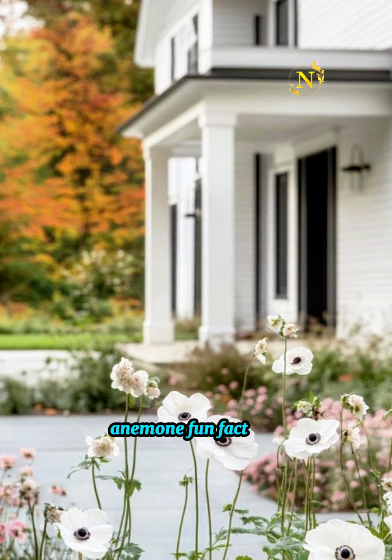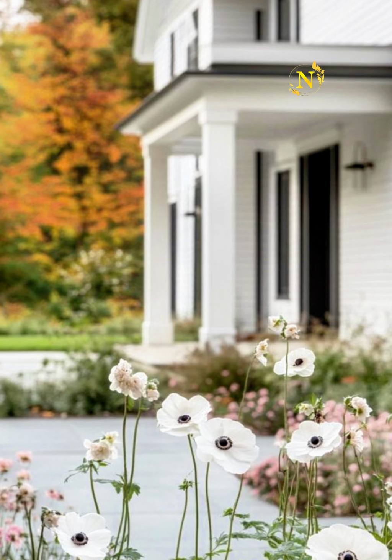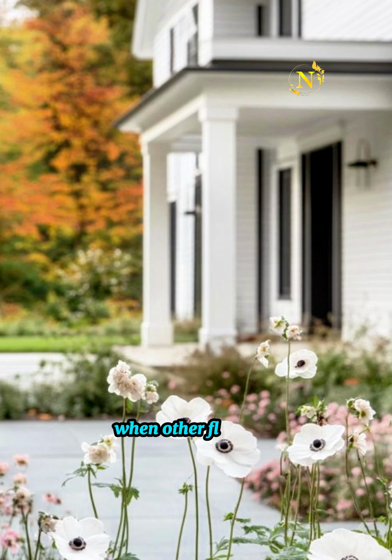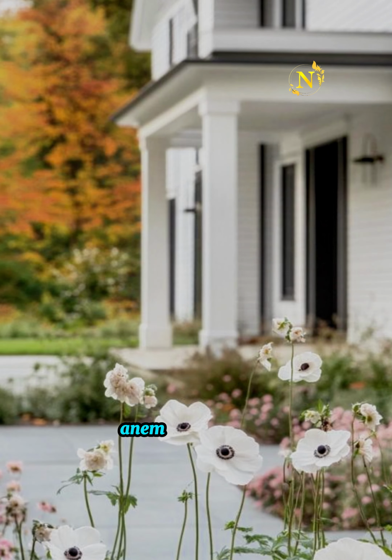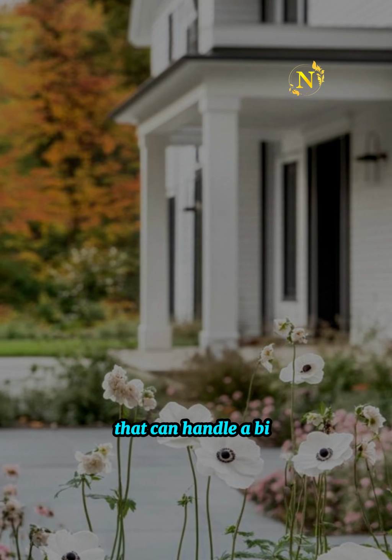Anemone fun facts: these beauties are late bloomers, saving their show for fall when other flowers are calling it quits. Despite their delicate looks, anemones are tough cookies that can handle a bit of neglect.